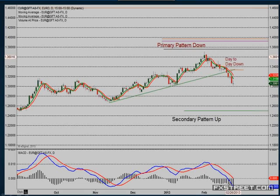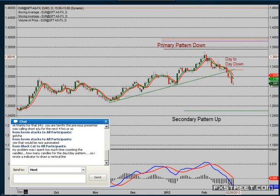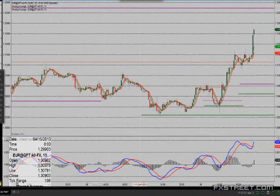Oh, Black Cat. Yeah, you may be more mechanically minded, Black Cat. I used to do that. Now I have so much confidence I can pretty much eyeball it. I don't count candles so much, Black Cat. Here, I look at the move. I can go back with the naked eye.